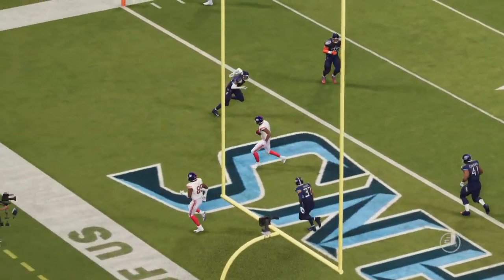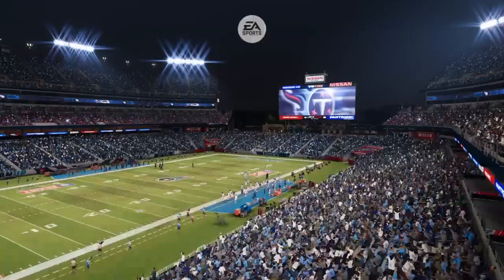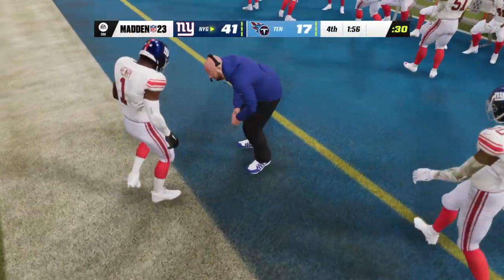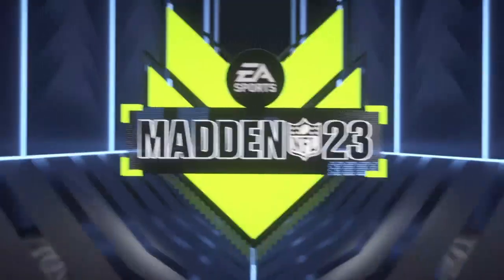Another touchdown through the air for them, and for this rookie quarterback at the helm, he has put them in a great position, Charles, to get the victory in this one. He's absolutely taken charge. Every touchdown for them has come via his arm.